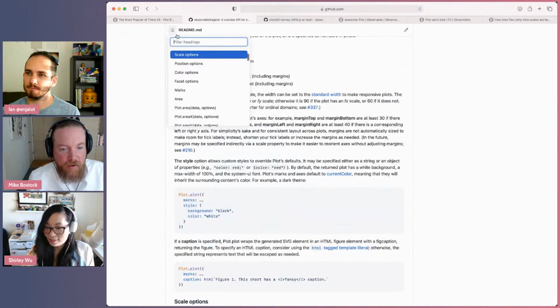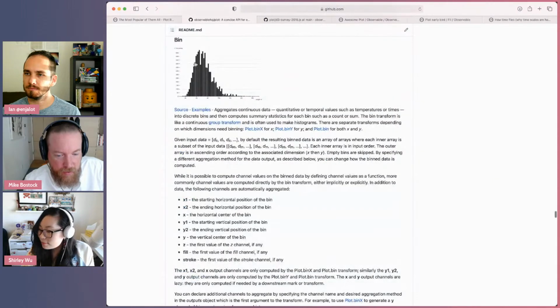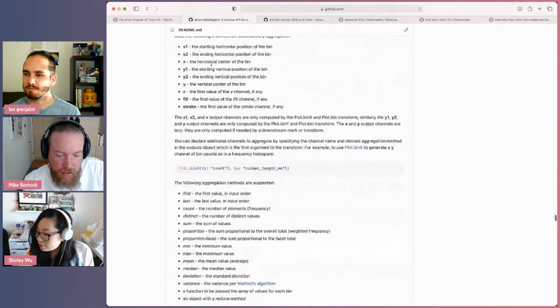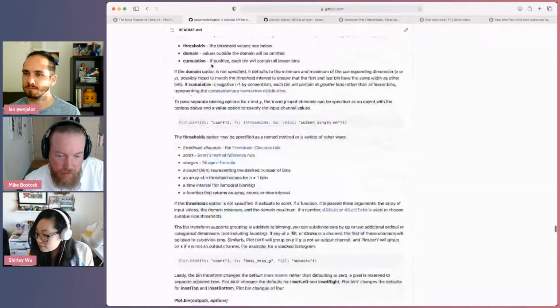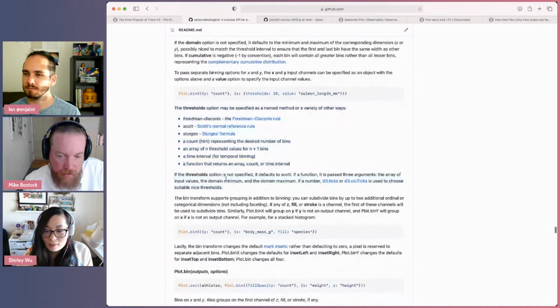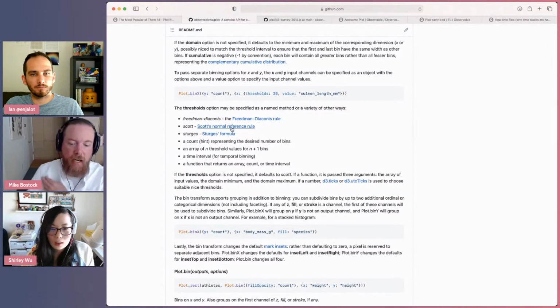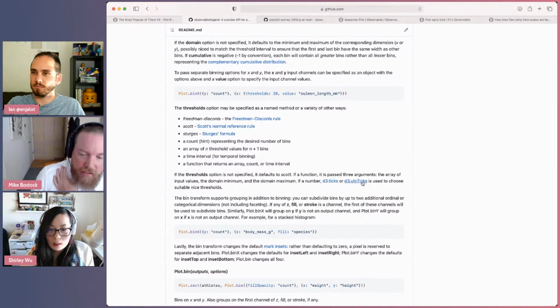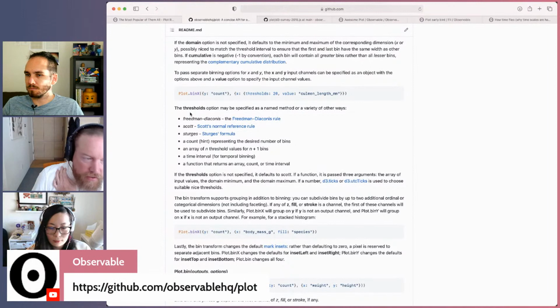So if I go over to this bin transform here, I believe that in here it will describe this thresholds option. Yeah, so I was referencing Scott's normal reference rule before as the default behavior of how it figures out how many thresholds to create, and also D3 ticks and D3 UTC ticks. But there's a variety of other ways that we can do this as well.